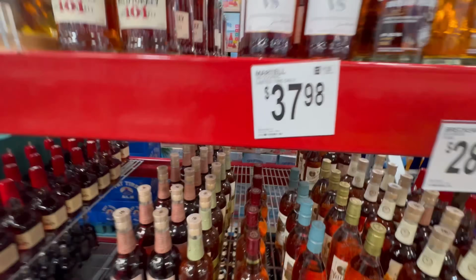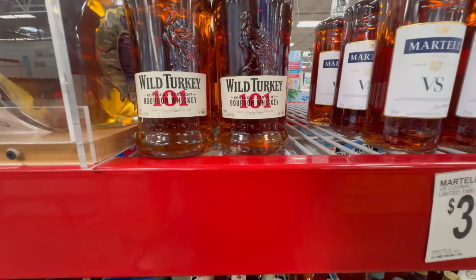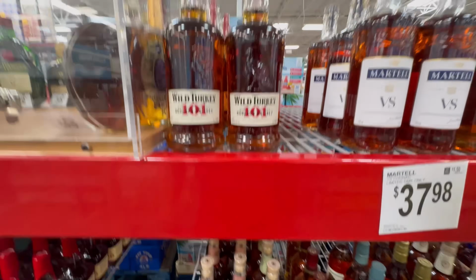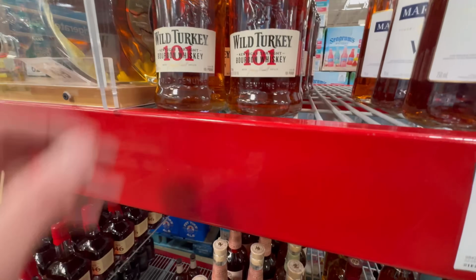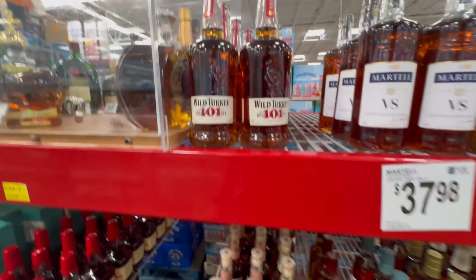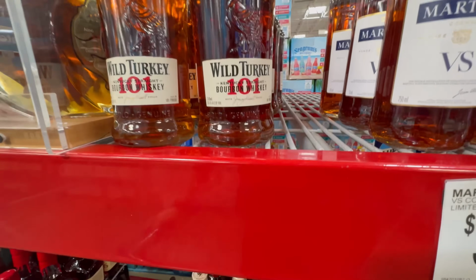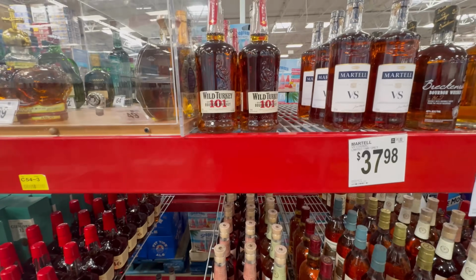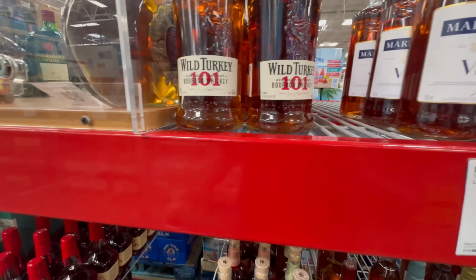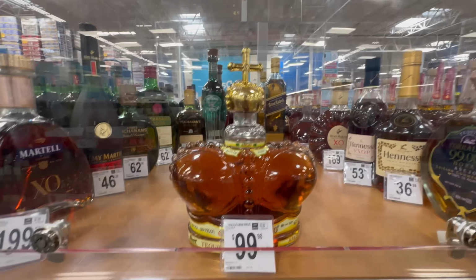And then lastly, I have this Wild Turkey 101. So this is where I get my Wild Turkey 101 from. It doesn't have a price on there right now, but I asked, and it is $17.97, which is why I get it from Sam's Club. It is always dirt cheap, and it is always here in stock. So again, if you want to go and get Wild Turkey 101 and stock up on there, definitely swing by Sam's Club.